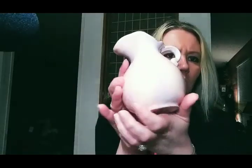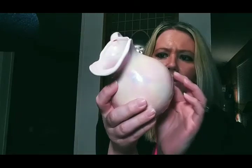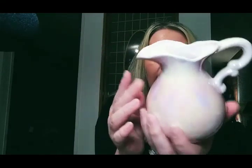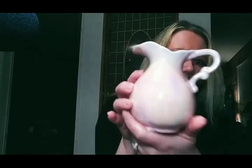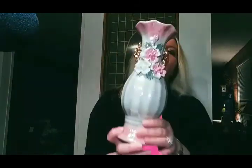It just has this warm, glossy, high gloss, glaze, lustery finish on it. And it's so cute. So adorable. This will be for sale on eBay. Let's go ahead and check out this vase.